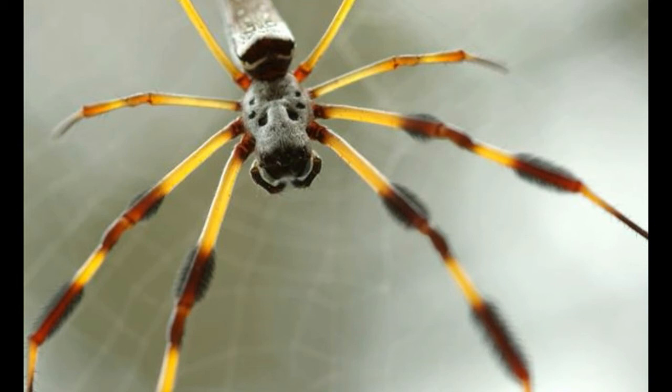Mating usually occurs when a female has freshly molted. In this case, a dominant male stays around the female before she molts. He mates with her after she molts. Once the eggs are laid, the female dies within a month. Hence, the spiderlings have to fend for themselves when they are born.